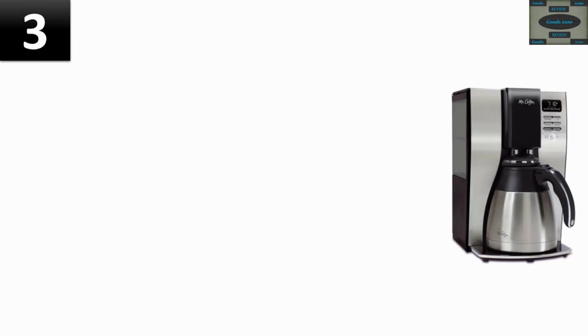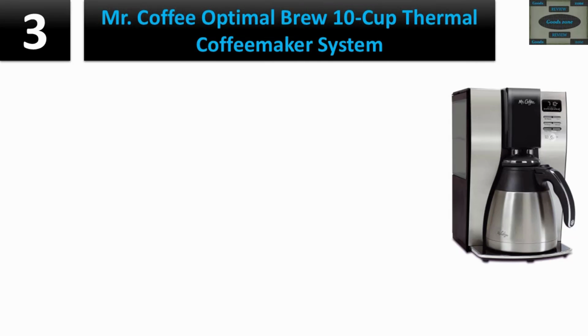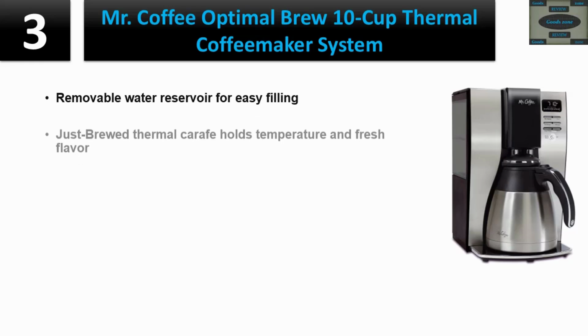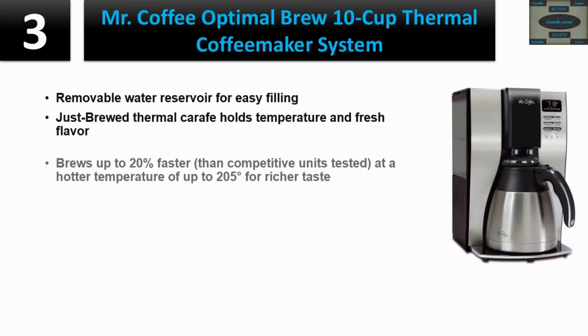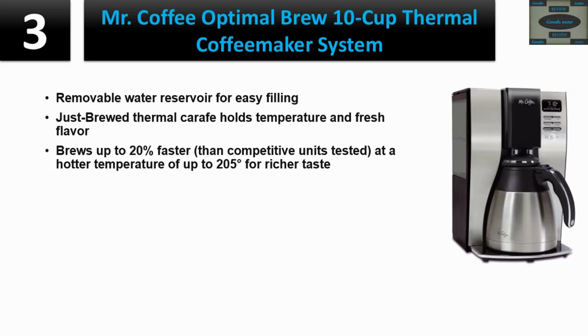Number 3. Mr. Coffee Optimal Brew 10 Cup Thermal Coffee Maker System. Removable water reservoir for easy filling. Just brewed thermal carafe holds temperature and fresh flavor. Brews up to 20% faster than competitive units tested, at a hotter temperature of up to 205 degrees for richer taste.